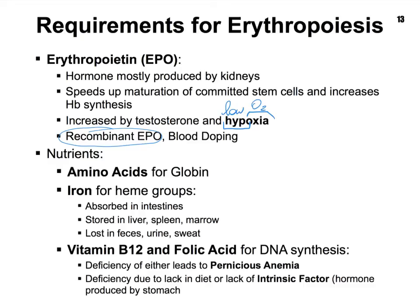There are other forms of blood doping. For instance, some athletes remove red blood cells, keep them stored for a while, and shortly before their race, they will re-inject themselves with the supply of their own red blood cells. And by then, of course, they've already made up for the red blood cells they took away earlier. And so now they have extra red blood cells.